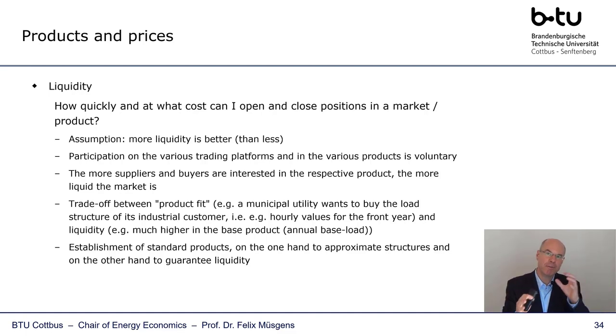So the market agreed on these two standardized products, and they are relatively liquidly traded. That is what the market agreed upon as the trade-off between product fit on the one hand and liquidity, meaning everybody wants to trade it, on the other hand. The establishment of such standard products on the one hand approximates the structure and on the other hand guarantees liquidity. And the power exchanges and non-power exchanges, also trading energy, did a very nice job developing these contracts, these standard products, over time.